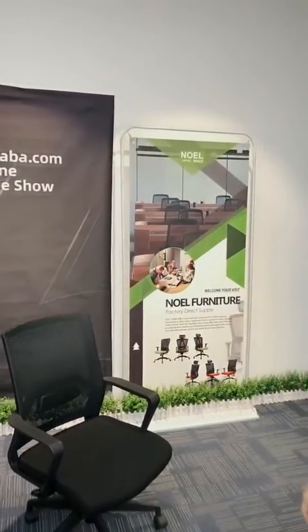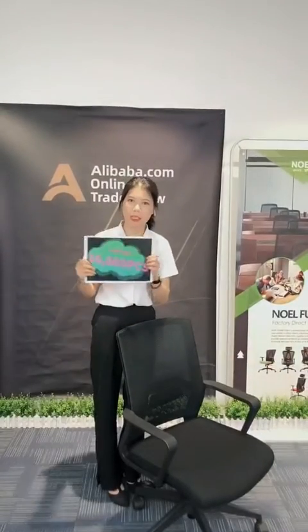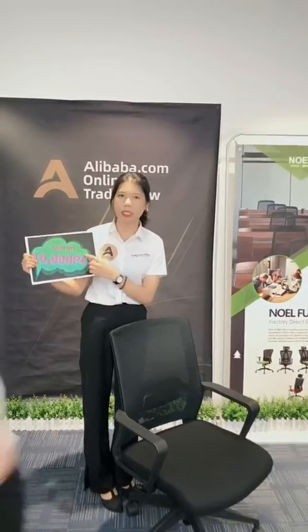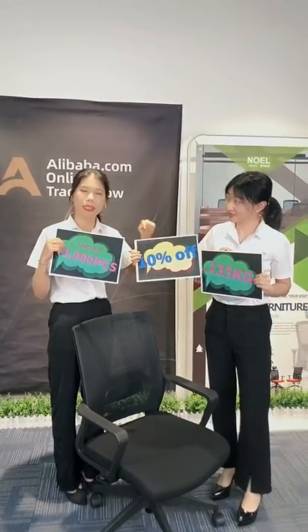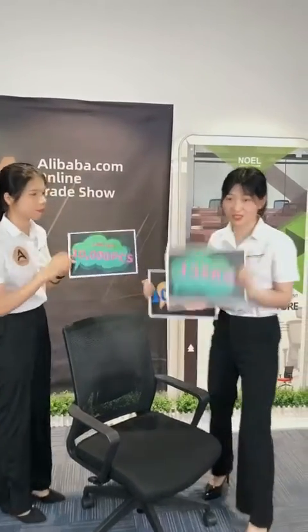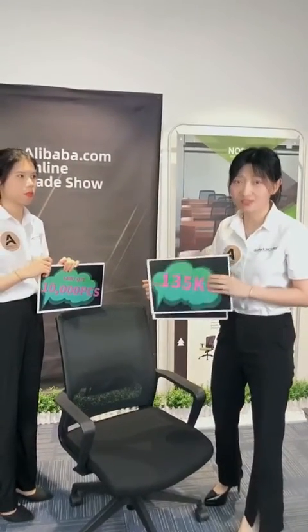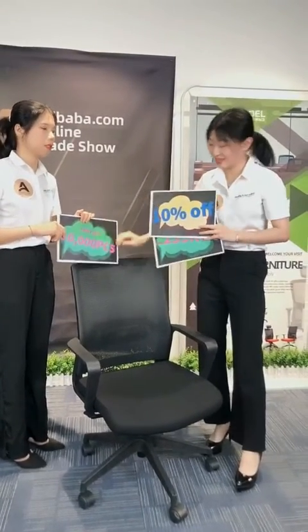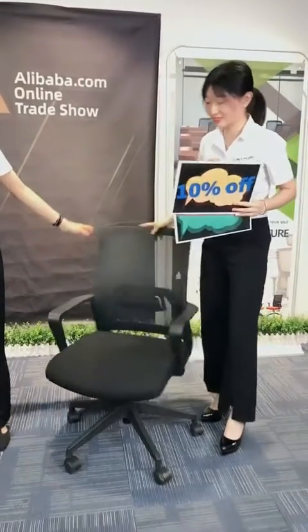Don't forget, these chairs have a limited sale: 10,000 pieces with 10% discount. After this quarantine, the price will go back to $21.8 per piece, and now it gets a 10% discount. The best chair, the quality is very nice and it can hold 135 kilograms. What are you waiting for? It's a very good product and very suitable for use in your office.